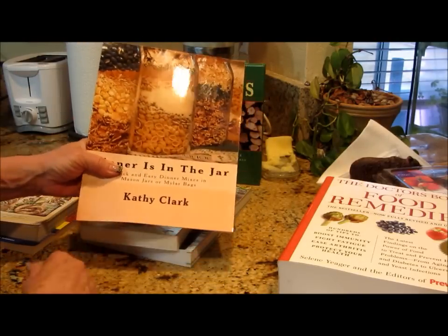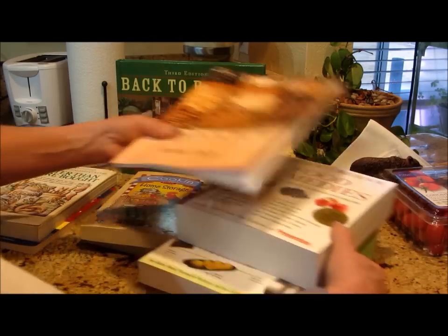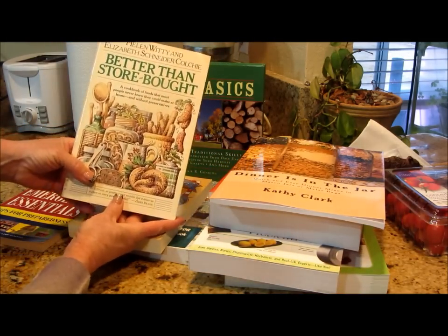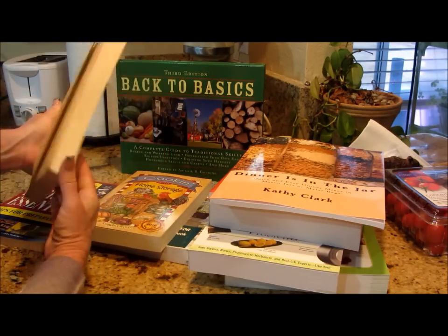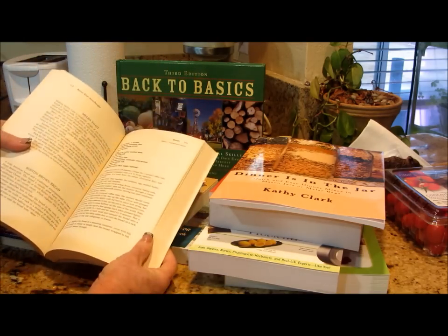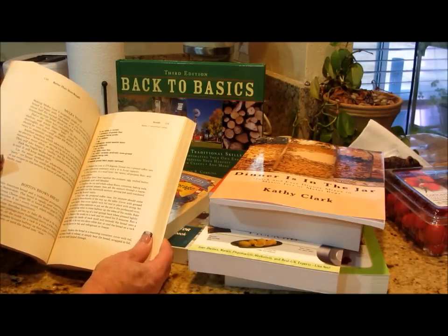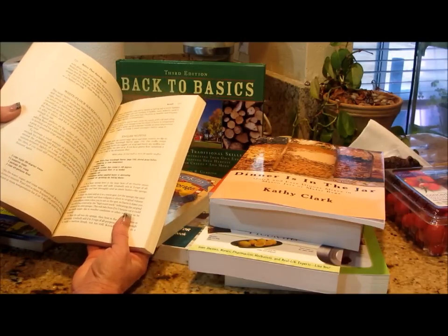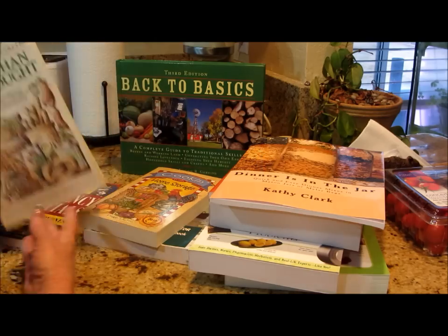So I thought that was great. Those would be great things to make up and have on hand. And then I have Better Than Store-Bought. This one is great. I love this one. It gives you all the dry mixes like I already make. That's what intrigued me to buy it, because I just taste something, look at the ingredients list, and put it together. Anyway, this has got some great recipes in here, and it's better than store-bought for a fraction of the cost.